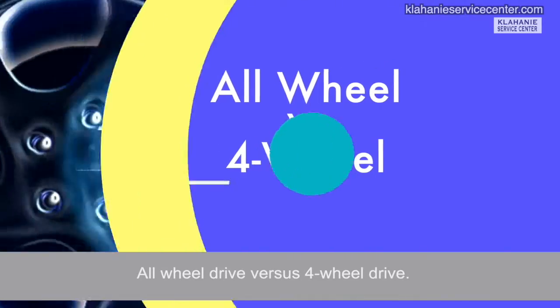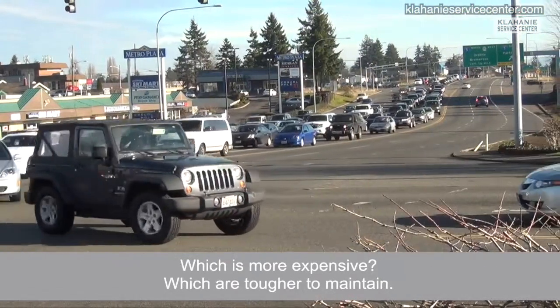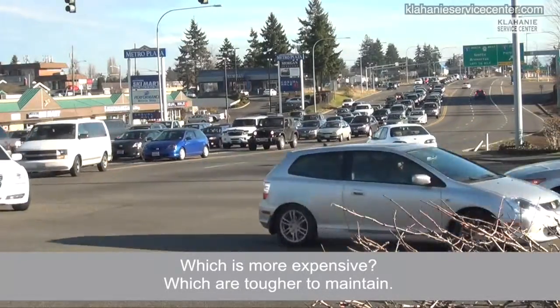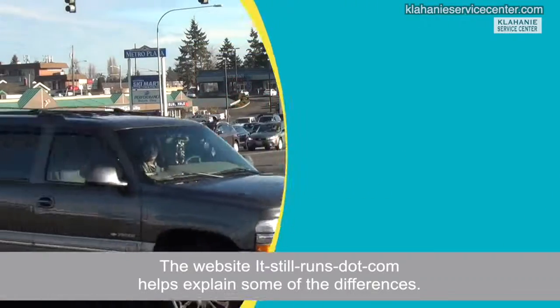All-wheel drive versus four-wheel drive. Front-wheel drive versus rear-wheel drive. Which is more expensive? Which are tougher to maintain? The website itstillruns.com helps explain some of the differences.